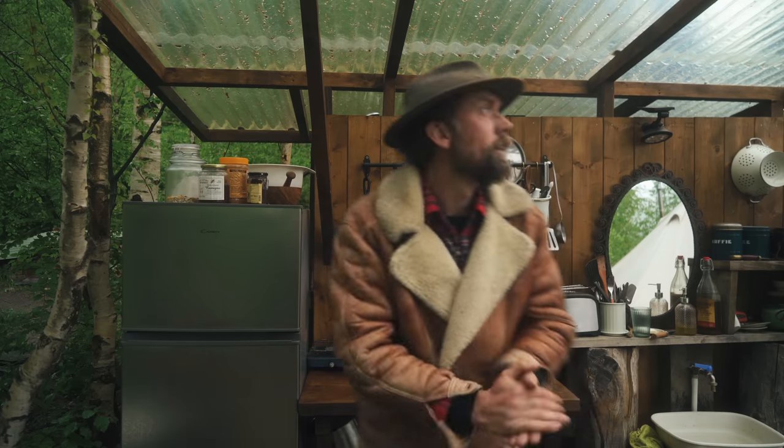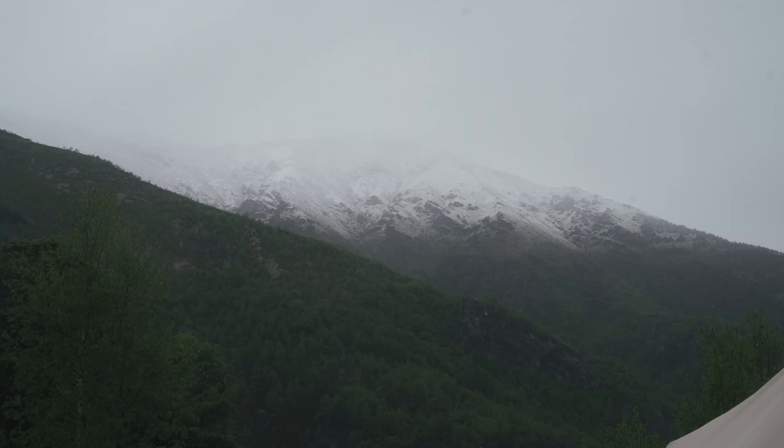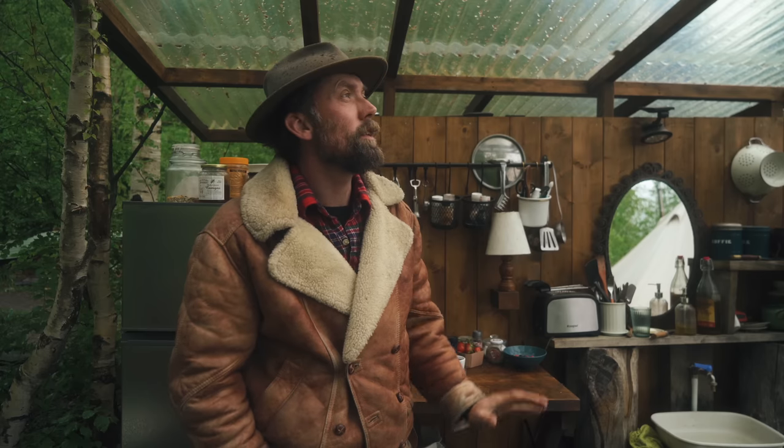Cold and rainy. Look at the mountains. That snow at 1600, 1700 meters. Lots much higher than here.